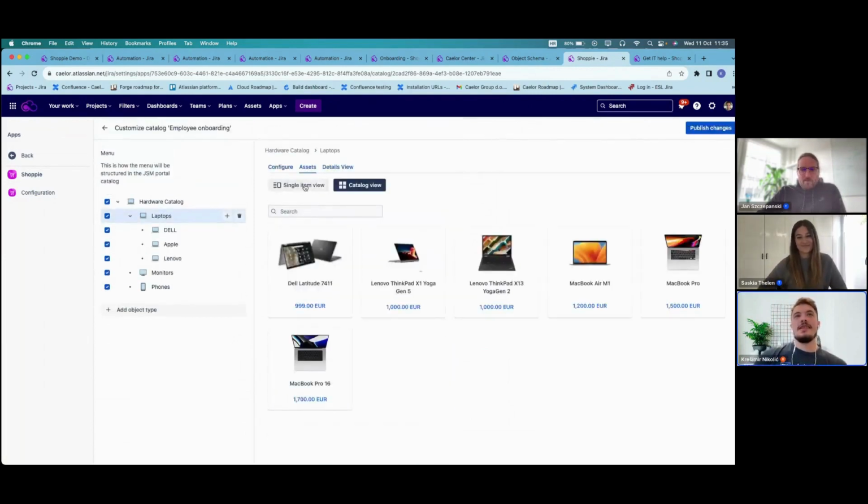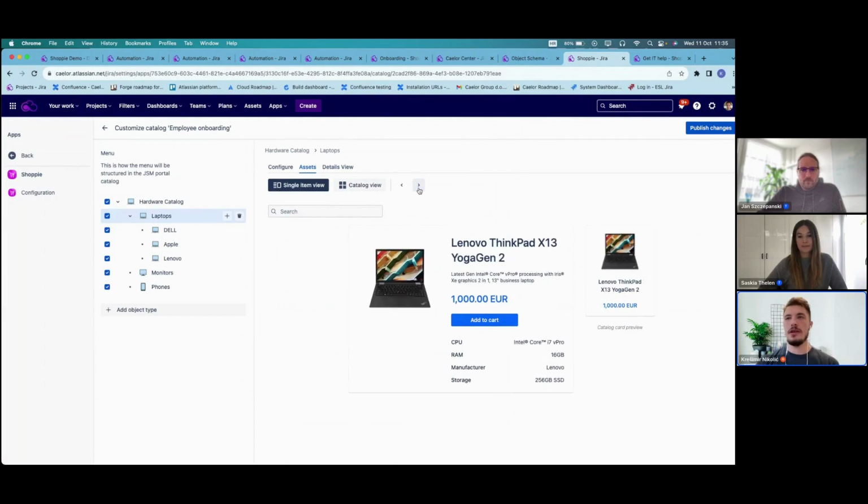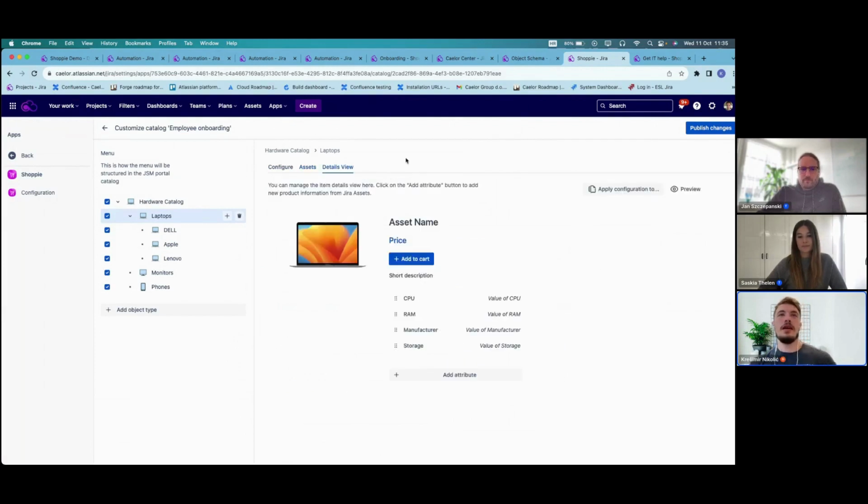Once that is set up, if you go back to assets, you will see all of your items here as well. You can switch between a single item view and catalog view, just to go through it. If you see, okay, this is configured correctly, or something is wrong and whatnot. And of course, if you really want to use Shoppie to the fullest, I recommend setting up the details view.